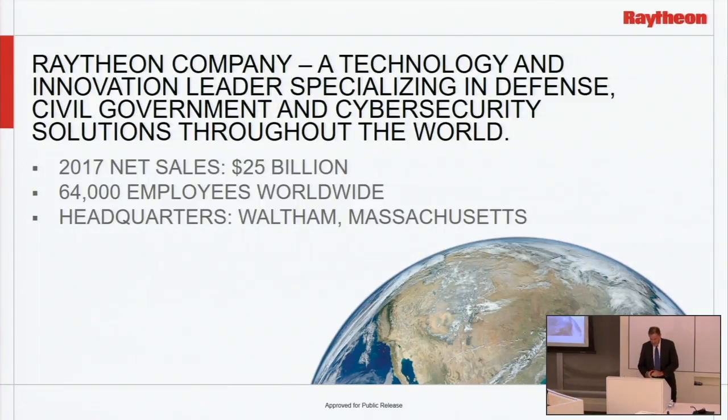So this is Raytheon, a technology and innovation leader specializing in defense, civil government, and cybersecurity solutions throughout the world. Last year, our sales were $25 billion with 64,000 employees. Headquarters outside of Waltham, Massachusetts. My group is at the corporate engineering and headquarters in Waltham, Massachusetts. I live down the street in Roslyn, a personal choice. When I joined the company about 11.5 years ago, I decided I would stay here.